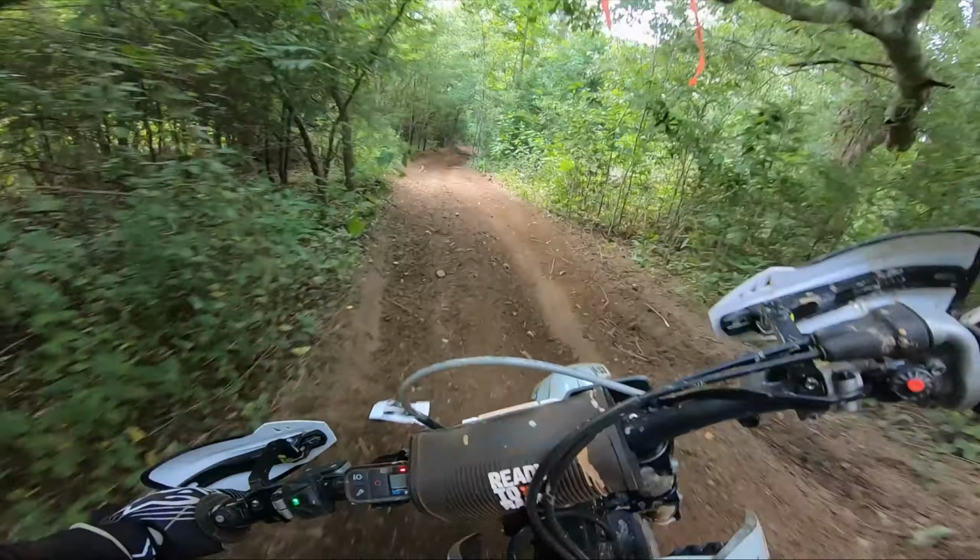For those of you who know, that trail down there on the left is super rutted out. You could easily get stuck down there, so I took the high road that time. That's the way to go. It took me a while to figure that out, but you know, you learn from your mistakes. Right through kudzu city here.